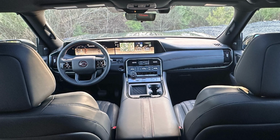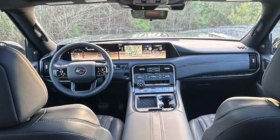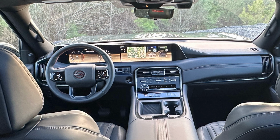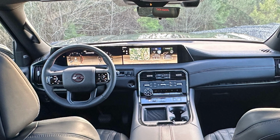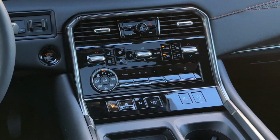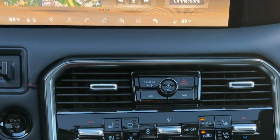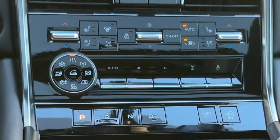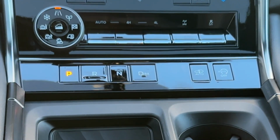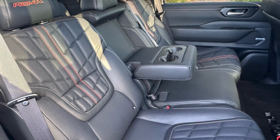If you want more luxury than this, you'll have to opt up for the Platinum Edition. But don't tell this Pro-4X it's not a luxury SUV. Across this dashboard, there are nice, soft touch points. This alternating stitching gives it a little bit of an edge and a little bit of interest. The infotainment system is easy to manipulate, and these controls down here look a little bit intimidating, but you'll get used to them.